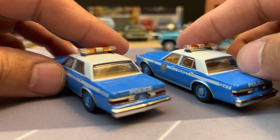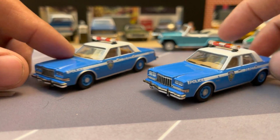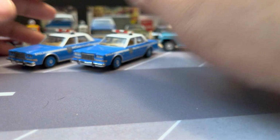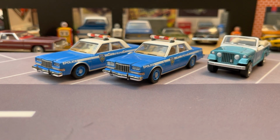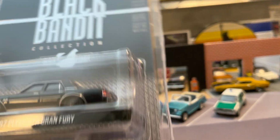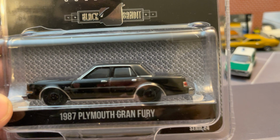So I did take it out finally. Hopefully I find more. I'll make it a couple more of these. I got mostly doubles of my favorite NYPDs, but I feel like I want a few more of those cars. So there's our dips. Or no, those are Grand Furies. Then just real quick to round out my Grand Fury Black Bandit. This is an 87 car with the full wheel covers and tinted windows.